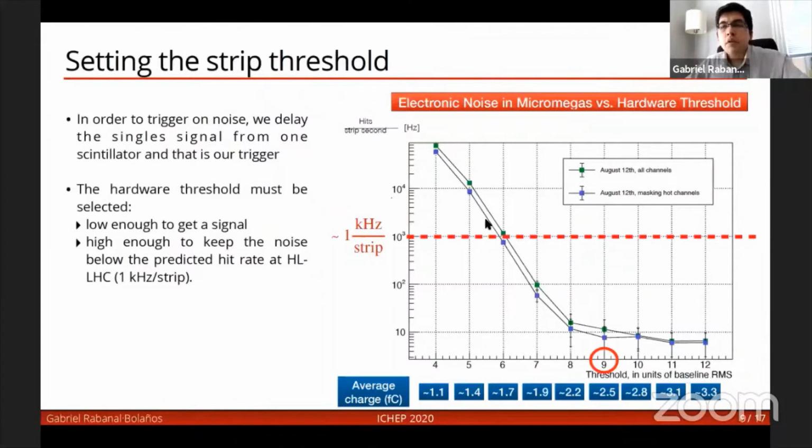On the right side, we have the electronic noise versus hardware threshold, measured in units of baseline RMS. The noise rate falls as a function of the threshold. Given that we want our noise rate to be lower than the high-luminosity LHC rate, we have to sit below this red line. Right now we are testing this setup, which is RMS times 9, and the effective charge threshold is 2.5 femtocoulombs. This is an approximation of our current charge threshold per strip.